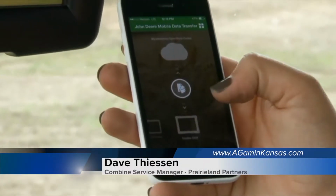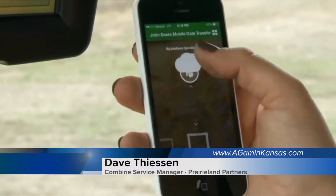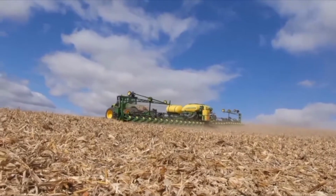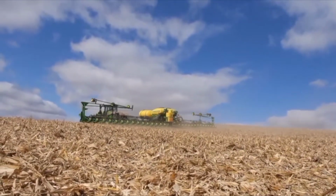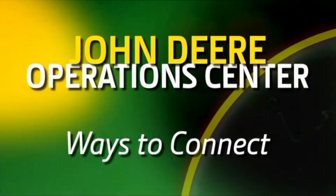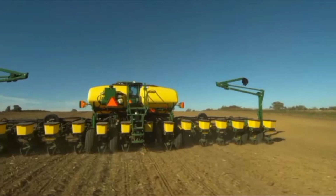Exactly. And then at the end of the day or during the day, when you get done with a field, or at the end of the day you want to take that data and collect it, and you know sometimes the data gets stored on the displays that we've had in the past, and we had to take and put a jump drive in or push it somehow out of the display.